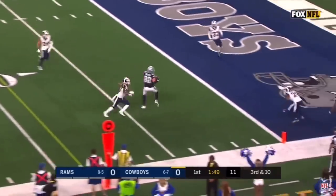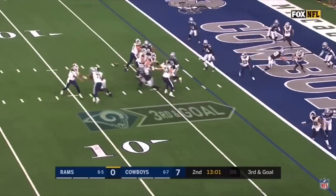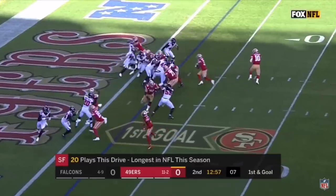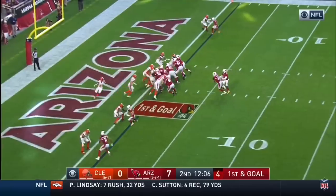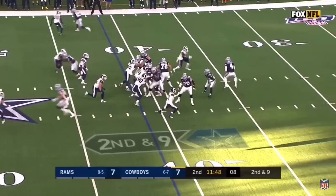Prescott fires. Pass is caught. What a catch. Yeah, there we go. Goff throws, pass is caught for the touchdown. Raheem Mostert powers and in for a 49er. They hand it off to Drake, goes right through the middle, dives to the end zone.